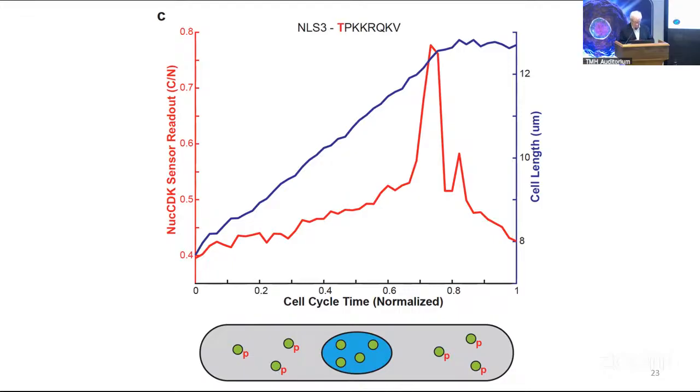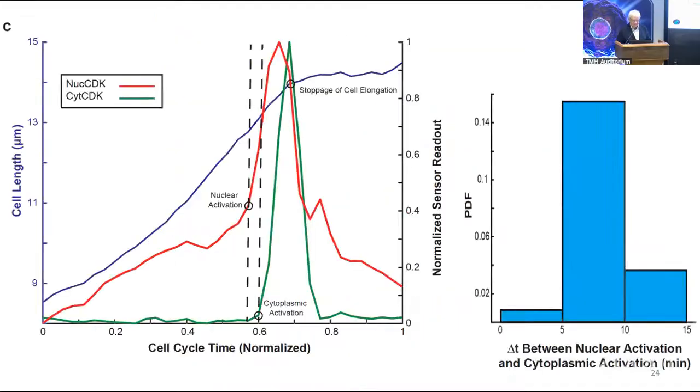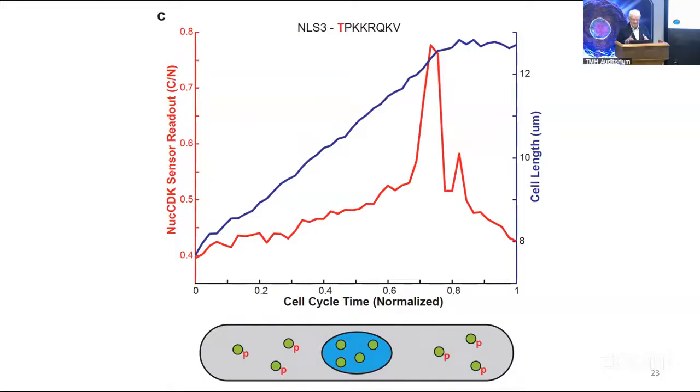Good. So he made sensors that could be used to assay CDK activity in the nucleus and CDK activity in the cytoplasm. The reason this is important is the nucleus only occupies 8% of the cell. And so when you do normal traditional biochemical assays, most of the material getting out of the cell, 92%, may be in the wrong place for where you should be looking at it. Okay, so this was a nuclear sensor, what you see in red there is a single cell.